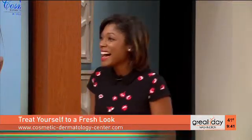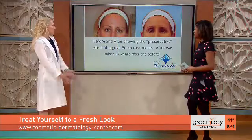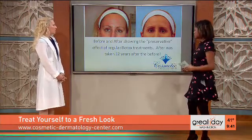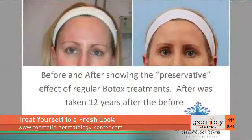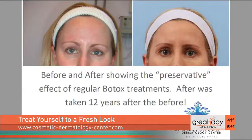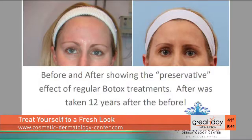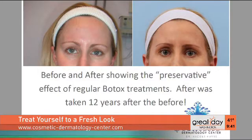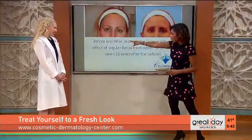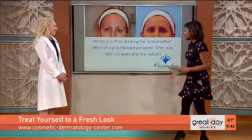Yeah, exactly. Now the Botox you would have to repeat more frequently, and this is a great example. So this lady, she comes in 3 times a year for Botox, and you don't really see much difference between the two photos, and that's actually the point of these photos because there's a 12-year span between those photos. 12 years later. Yes, 12 years. So this is an example of how Botox can actually have a preservative effect. Okay, I just want to make this clear to the viewers here. This is this woman 12 years earlier. Yes. And she looks the same. Yes. And that's because of Botox. Botox. Okay, correct. That is amazing.